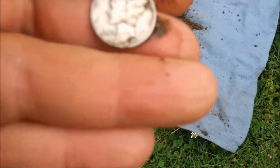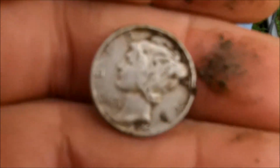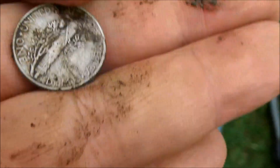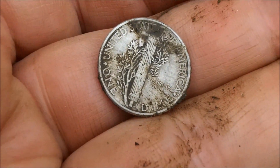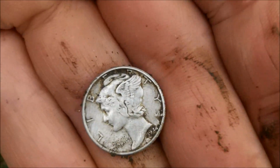Wow, another Mercury dime. It looks like this one's going to be a 44. The last one was 45. Absolutely gorgeous. Get a little rub. Looks like Philadelphia mint. Isn't that awesome? Oh yeah, I will definitely take that.